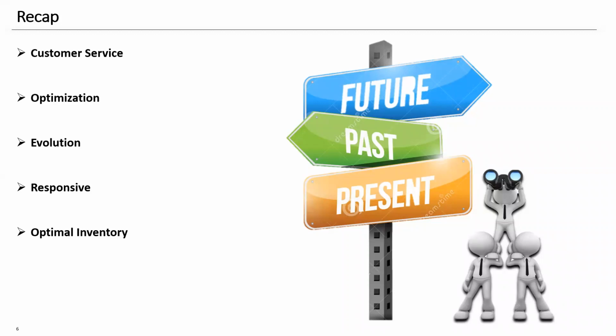Evolution, to continue evolving with the market, not only for accounts such as Amazon, but for brick and mortars that stayed in the game during this pandemic with launching curbside pickup and 2-day shipping in order to stay relevant and meet their consumer demand. Responsive. I chose this word intentionally instead of reactive because there's so much unknown and what ifs that we are responding to our current realities. And lastly, optimal inventory, to always do our due diligence to protect the bottom line.